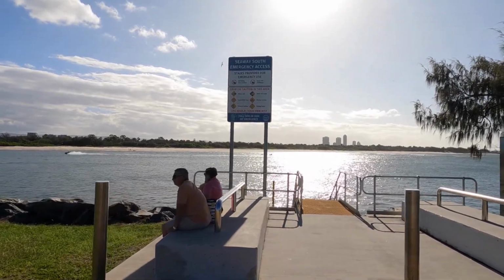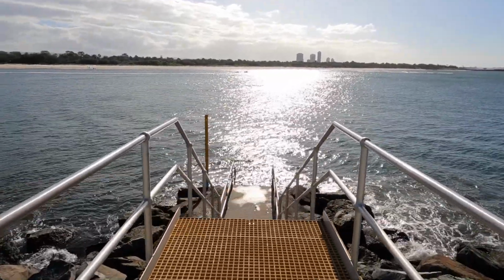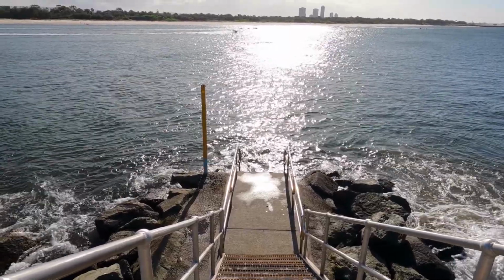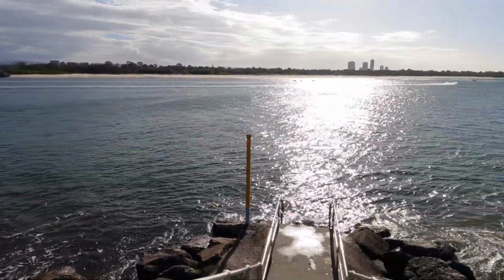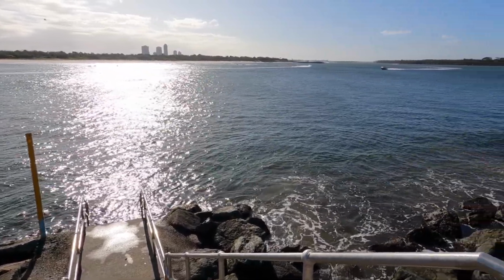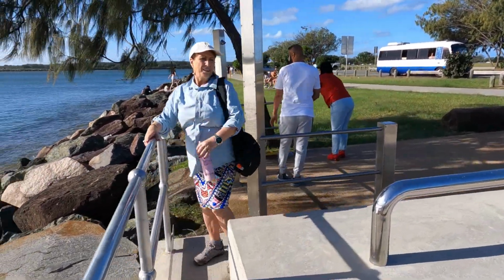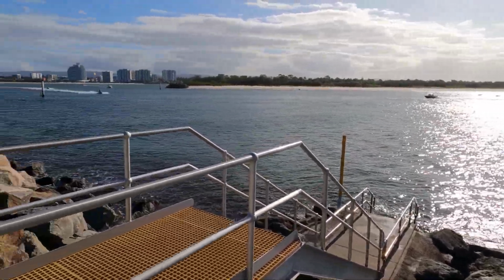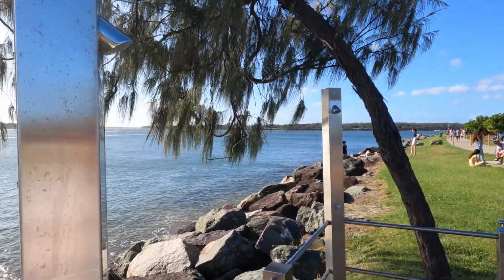This is the Seaway South Emergency Access. Not really sure what this is. Let's have a quick look. Oh, I see. It's stairs that go down into the water, because it's rocks all the way down here and down here. So if somebody had fallen in, or you needed to save someone, this is a way you can get into the water very quickly without having to scramble over the rocks. You'd really want to go swimming here? No. However, there are showers just here. Outdoor showers. That's true.